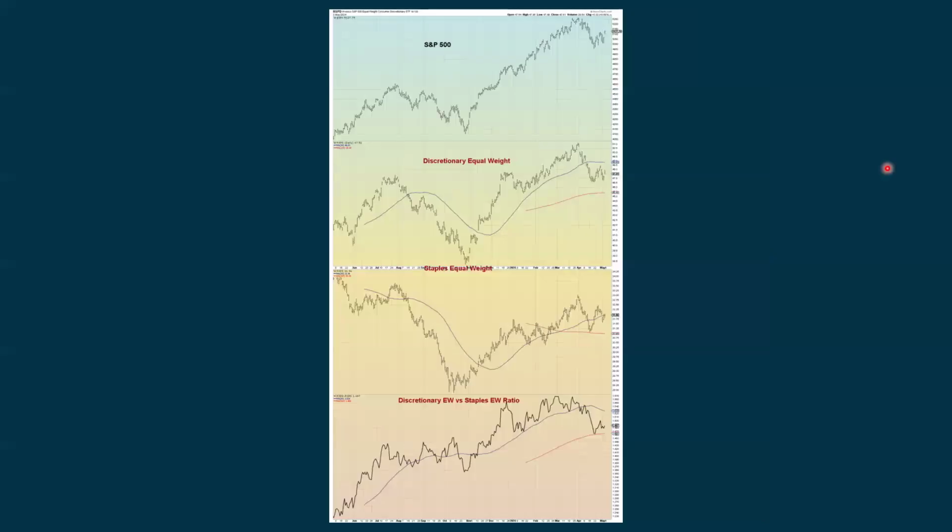And then we look at discretionary versus staples. I mainly focus on the chart down below, which is a ratio, and we're bouncing back up off the 200-day moving average with this ratio, but we're not showing an awful lot of strength right now. A lot of this has to do with weakness that we're seeing in Tesla, combined with some strength that we've been seeing in staples, which are more defensive areas of the market.